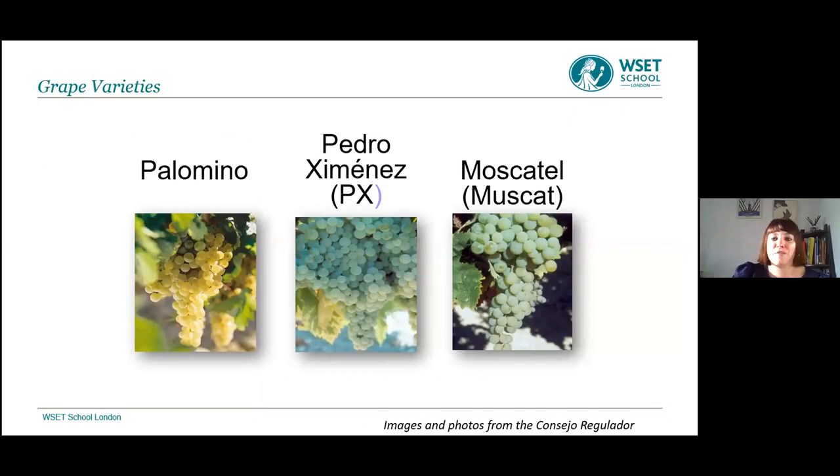Palomino is by far the most planted grape variety. It accounts for about 99% of the plantings.